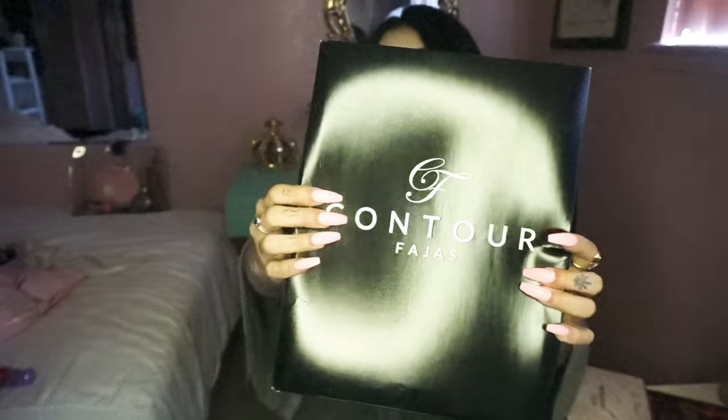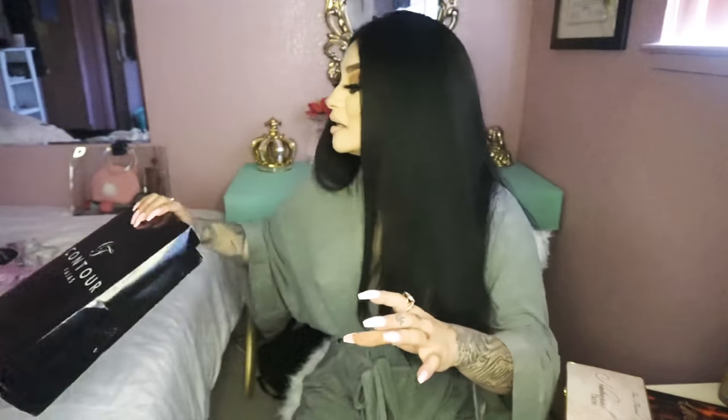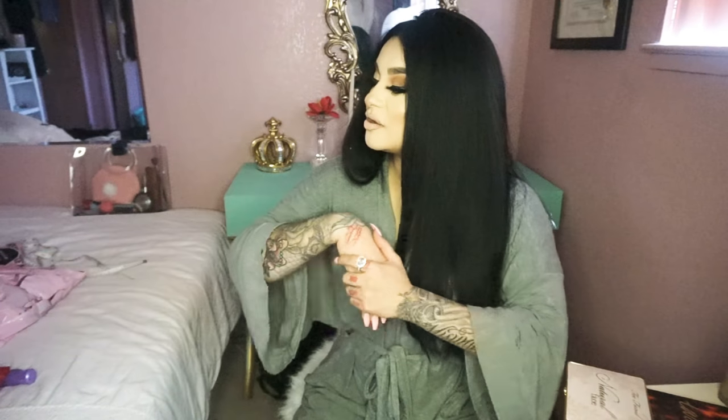It looks so good. So I would suggest you guys get your faja from Contour Fajas. I loved it. Loved it. And that's basically it. I've been taking care of myself to that extent.